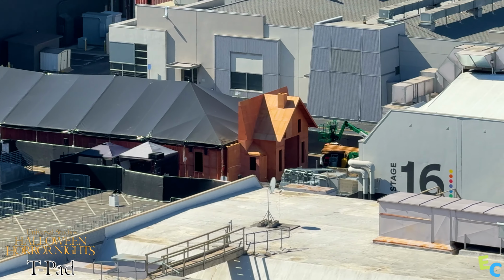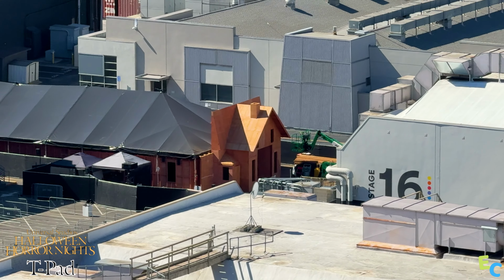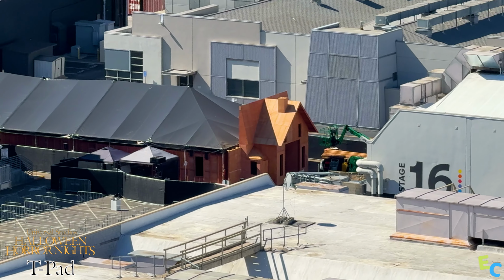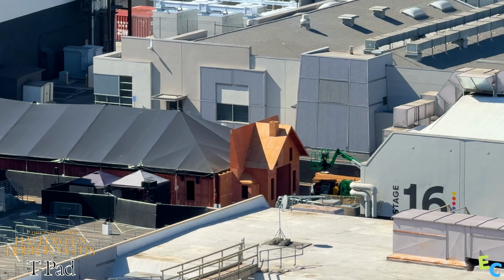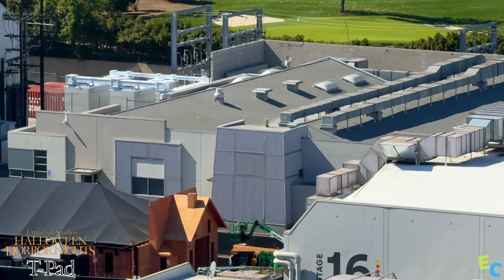Yeah, I think we're just waiting for an announcement on this one as well, and the detailing, and we will for sure know that it is Scarecrow the Reaping. Nothing is confirmed yet till Universal announces it.